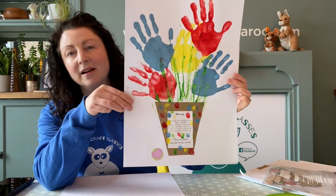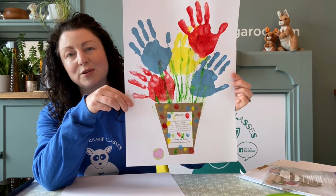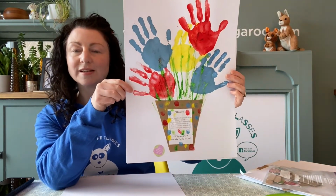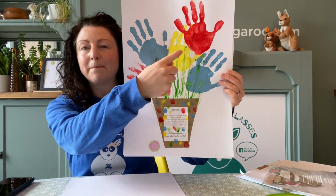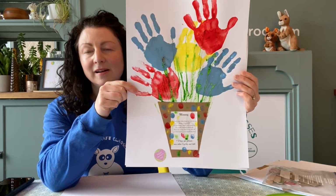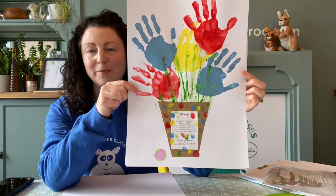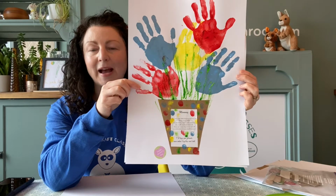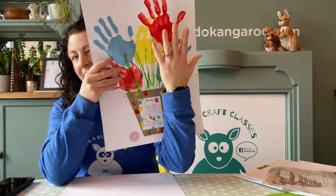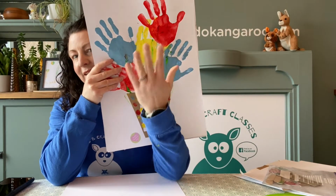So I'm going to show you. Here is, do you see the lovely picture that we are going to give to our mummies? Now, it's like a bunch of flowers, isn't it? Lots of lovely, big, colourful flowers. And can anyone maybe tell what I've used to make the flowers? They look like a special shape, don't they? The same shape as your... Same shape as your hand, isn't it?